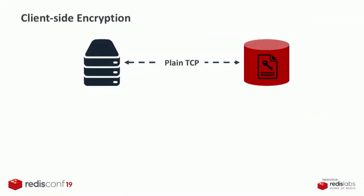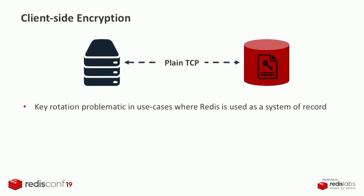The very first idea that we thought of, of course, is client-side encryption. Basically, we expect the application to encrypt the stuff before it puts it into Redis, and then send it over to Redis encrypted over a plain TCP connection. That helps to some degree, but has several problems.